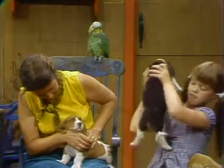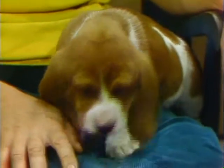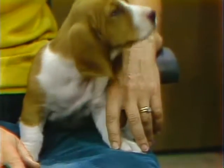Where do you want to go? Anything else you children would like to know about Basset hounds? You think you'd like to have a Basset puppy for a pet if you had room, and if your mother would let you, and if you had enough money to buy one?